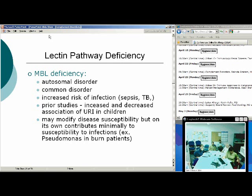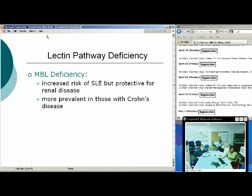Does that make sense? You were asking about that earlier. So isn't there a test here? Yeah, it's just the serum concentration of MBL. Okay. You also may have increased risk of lupus, but it's, again, protected for renal disease, so the renal disease is not severe in this population. And something else I didn't know, that it can be more prevalent in those with Crohn's disease.